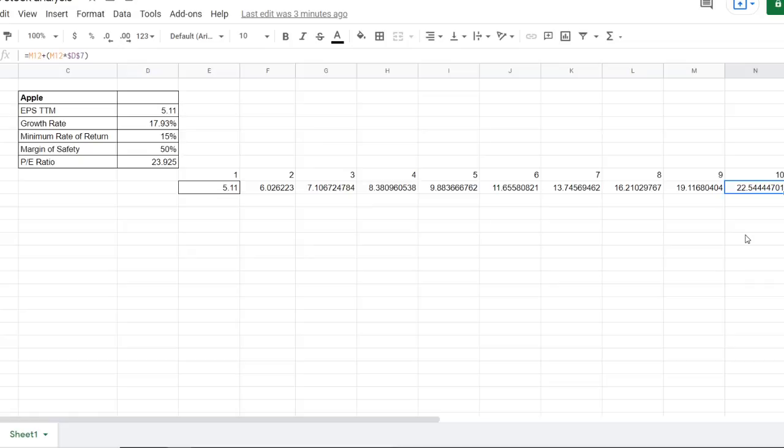Once you figure that out, we can move to working with the PE ratio. This time starting right at the back and multiply the EPS of year 10 by the PE ratio. So let's do that. We go and multiply the EPS of the 10th year by the PE ratio. So the value of the stock in 10 years is at around $540, but what we want to find out is whether the stock right now is at a fair value.